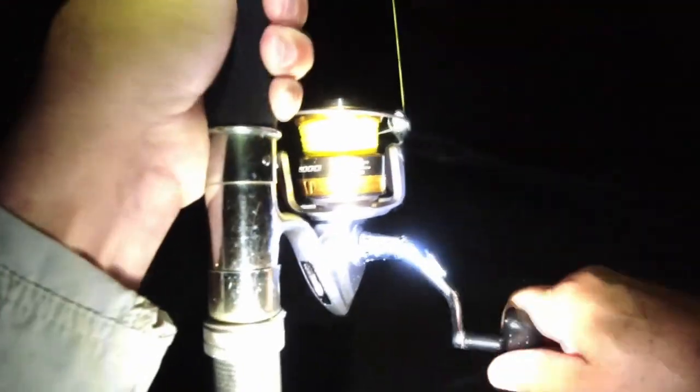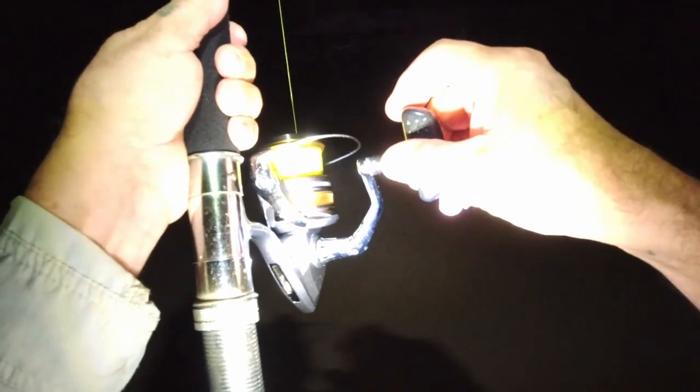He's taking drag. And away he goes. Might be a good Jew. Yeah, who knows? Got 30 pound braid on 40 pound leader. Oh my gosh. He's a good fish. All I can do is just tire him out. What a way to christen this rod properly.